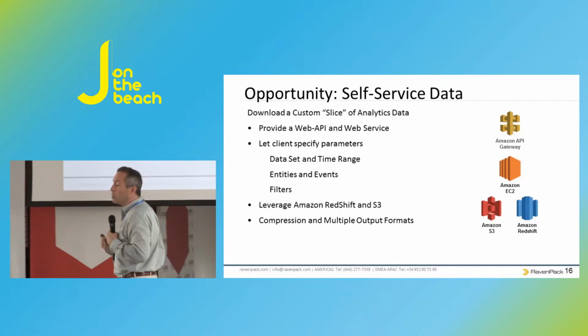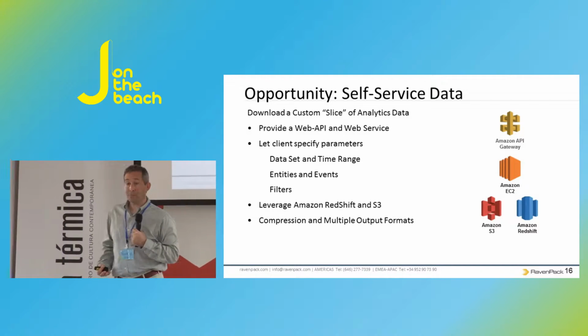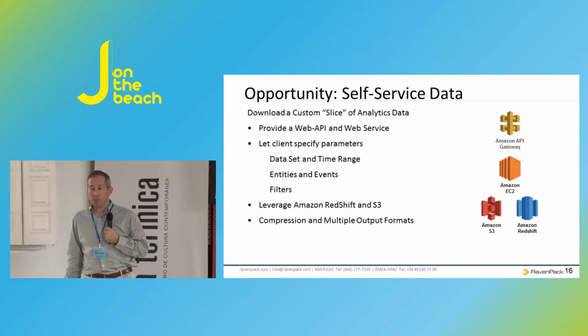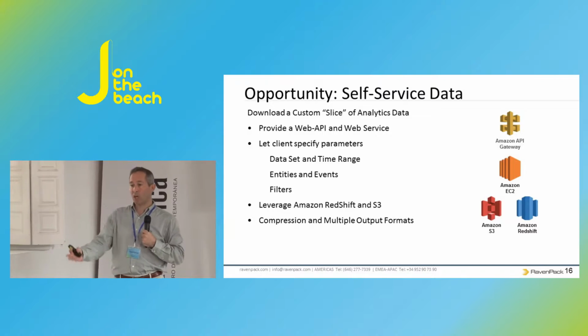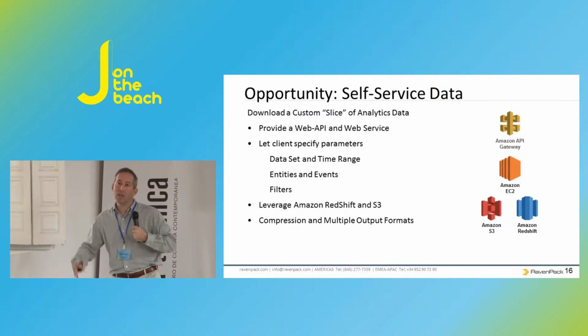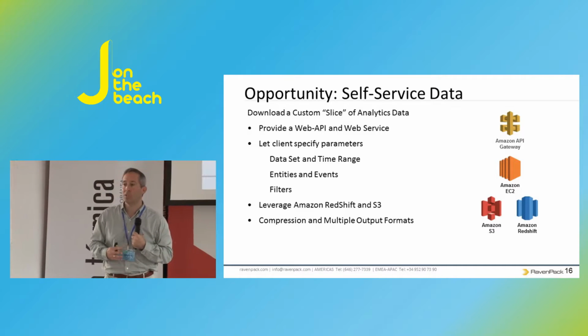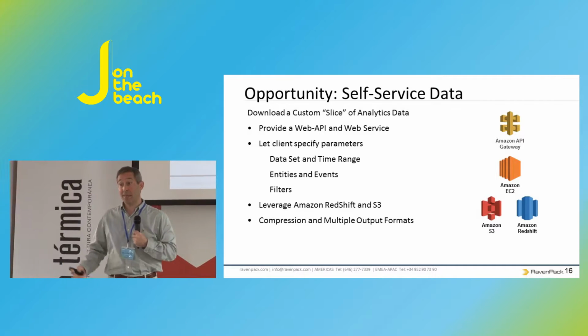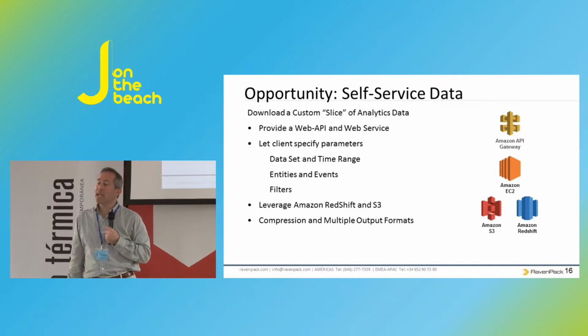The cloud is also enabling us to do things that were really hard before. And one of these is self-service data. I mentioned briefly that everyone gets the same archive and everyone gets the same real-time stream. Because if you look at our single relational database and you want to now say, give me a custom slice of that and allow anyone to hit that, this starts to look dangerous.